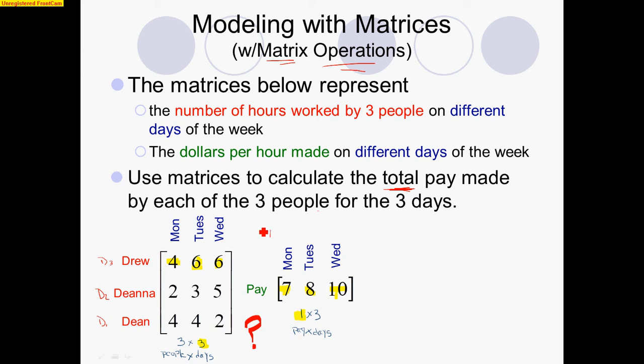Did you say transpose? I thought you did.